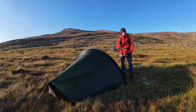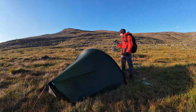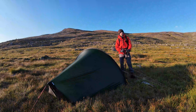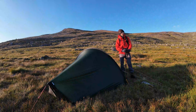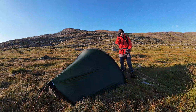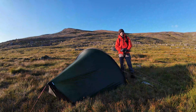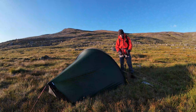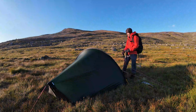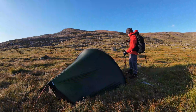I'm actually thinking, I know I'm off my head, I'm a bit mental here, but I'm thinking, can I do Cairngorm, Ben Macdui and Cairn Gorm from the Linn of Dee? How long would that be? So I'm going to make up that route when I get home. I'll maybe have another wild camp here. There's a loch further down under Cairngorm called Loch Avon, so I might look into that as well. So yeah, I'm not sure. But for now, in the tent, something to eat.